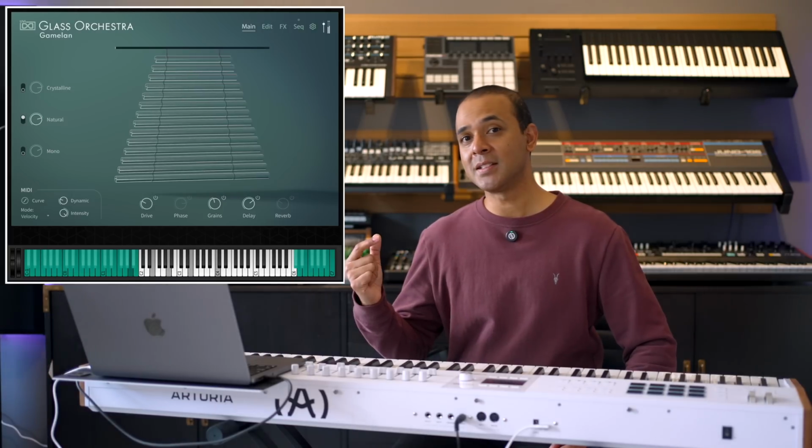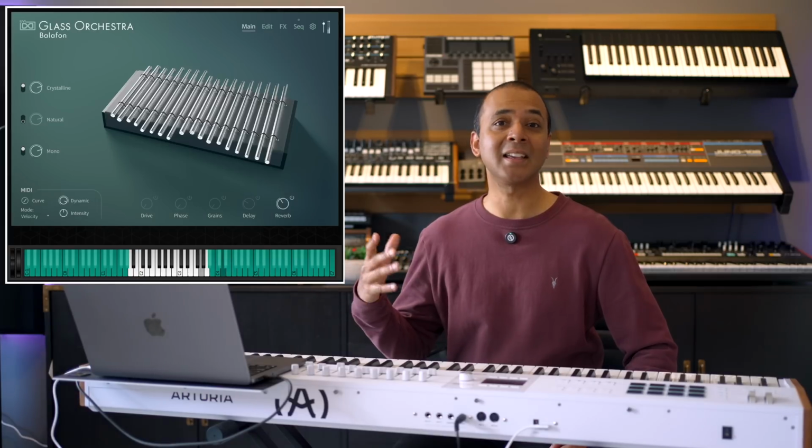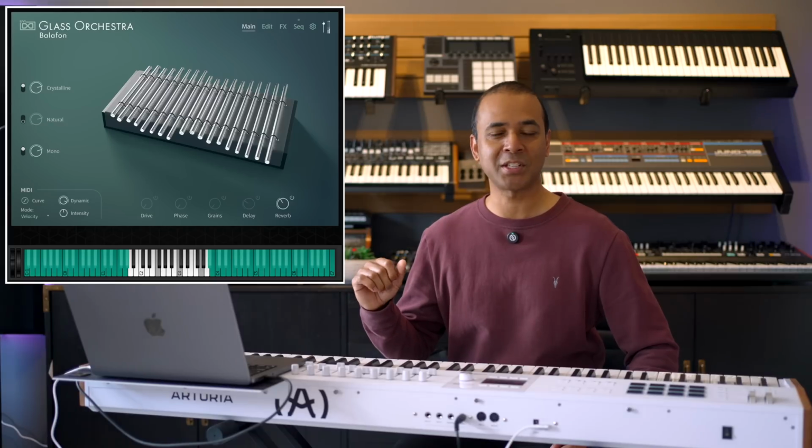Glass Orchestra is kind of exactly what it sounds like, a collection of eerie, shimmering sounds made from glass instruments. It's kind of niche, but it's great for film scoring again, and creating some unusual sounds if you're looking for something unique.